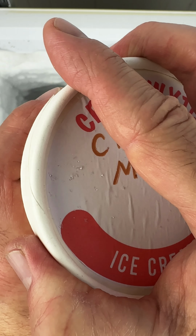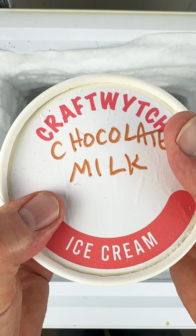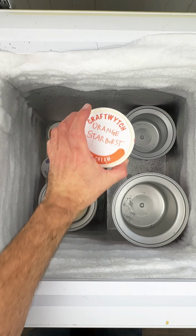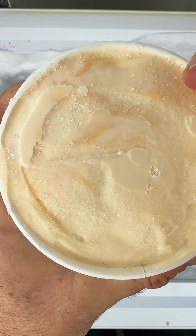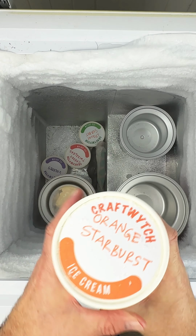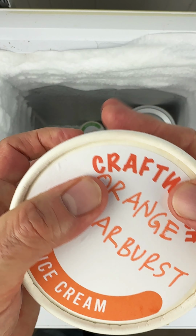I honestly can't remember when I made this chocolate milk flavor, but it's way too freezer burned to be saved. Bye-bye. Next are a couple pints of orange starburst, arguably the least popular flavor. The first is a little freezer burned, but the second seems to be in great condition. Could be nice in a beverage, but it's not so interesting on its own.